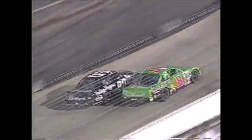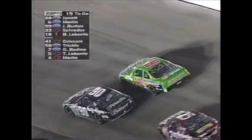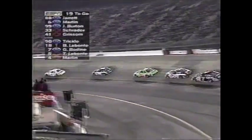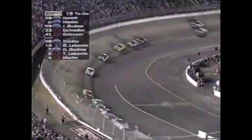Ward Burton trying to pass Mark Martin. Ward is 17th, four laps down. Mark doesn't need that. He doesn't need a car between he and the leader. This is the battle for sixth position. Trickle with those new tires passes Bobby Labonte. And Ward Burton does pass Mark Martin. Steve Grissom passed Labonte just a couple laps ago.